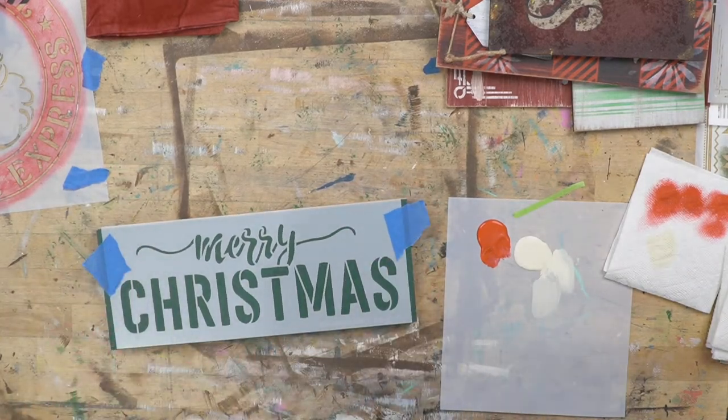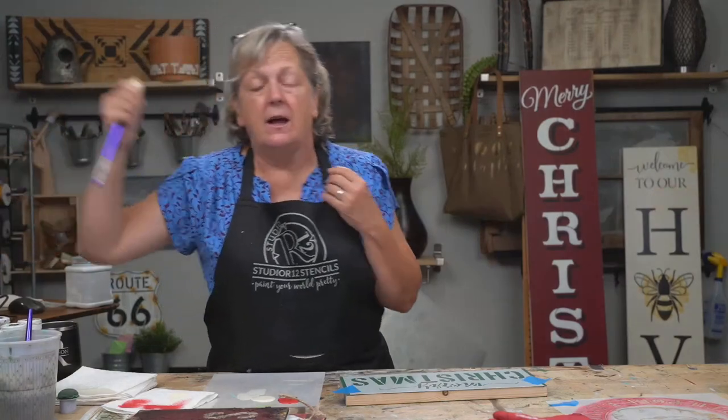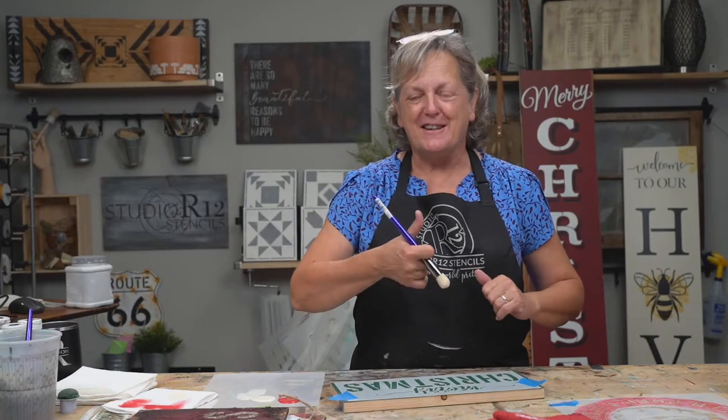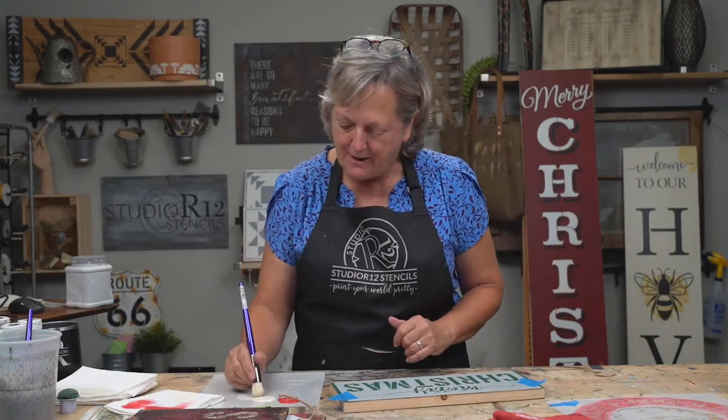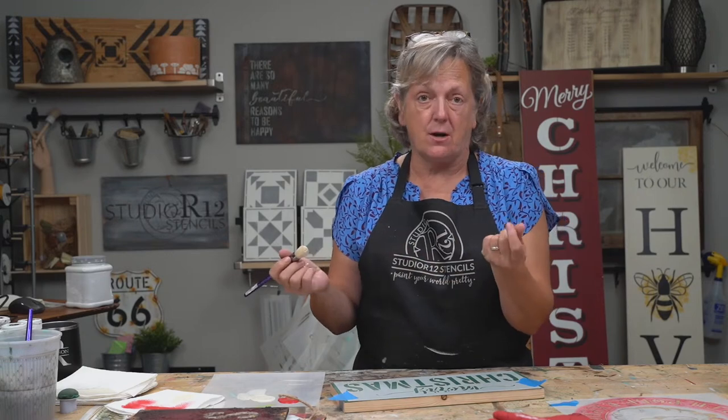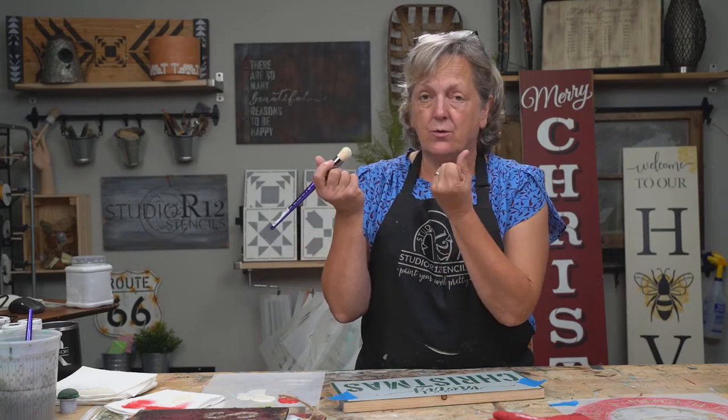So once again, we're going to go in and use the swirling. If you're new to swirling, we're going to do this together. We're going to pick up our dry paint with our dry brush, never water. The reason you need more than one of these brushes is because they can't be used wet when you change colors. They are a natural fiber brush, so they hold the water.